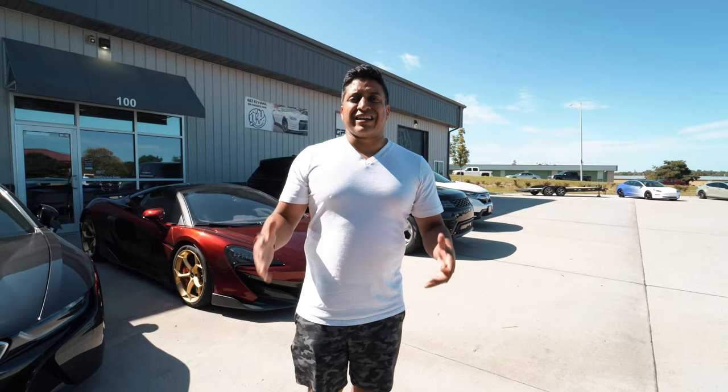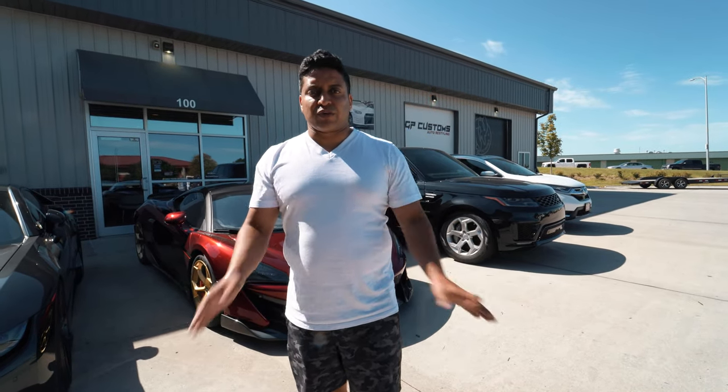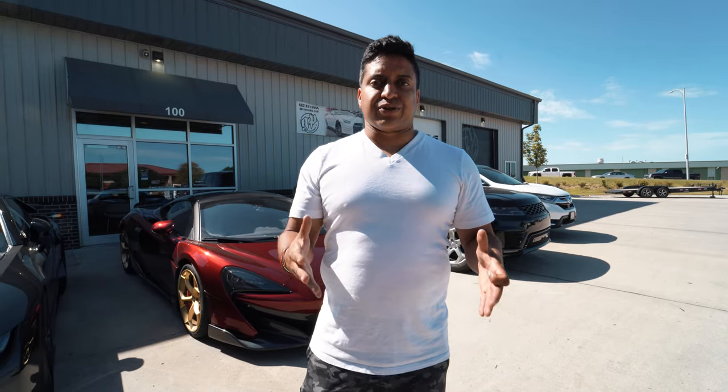So we also got the McLaren 600LT back in. We're doing a full cleanup on it, polish, making it look brand new again, so we can hit the last couple car shows this year.